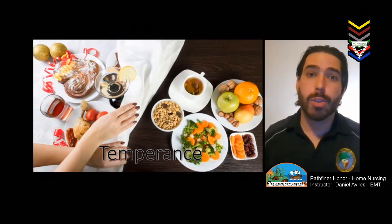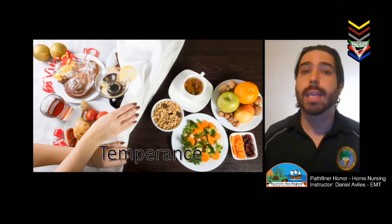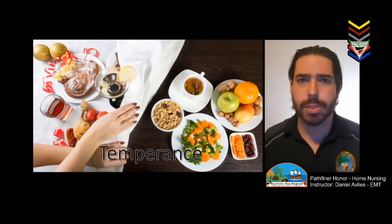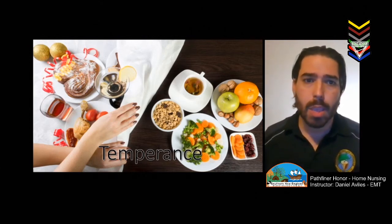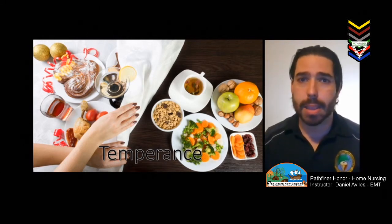Temperance. If you start eating whatever, whenever, because of, hey, I just feel like it, guess what? Your body's going to break down. Your body needs a break from eating all the time. It needs time to digest and to recover from a big meal. Your body also needs simple foods. It doesn't have to be McDonald's 24/7.